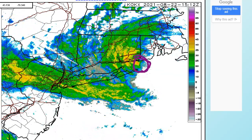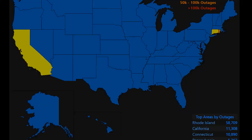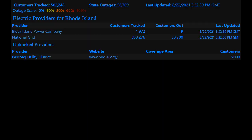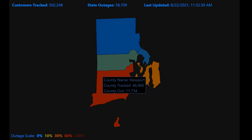Everybody needs to hunker down and be prepared for the possibility of more power outages. You could see the map of the country looking at where there are outages there in Connecticut and Rhode Island. California always has outages. But there's Rhode Island, and look at this. Down here in Washington County, right on the coast, we already have over 42,000 people without power, and then over in Newport, you got over 11,000 people.